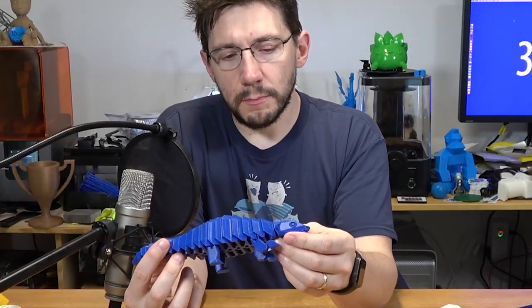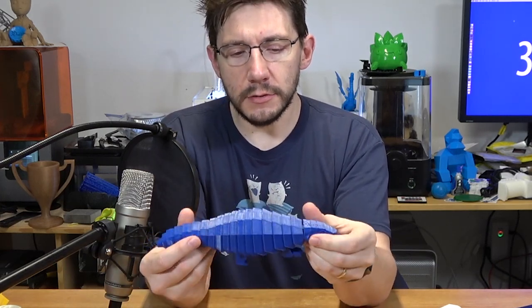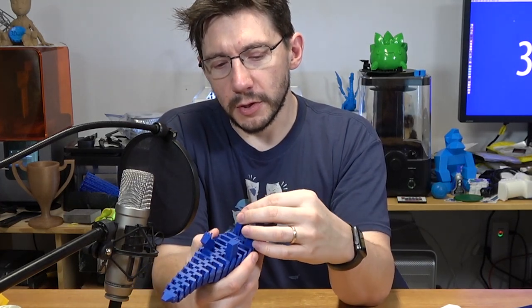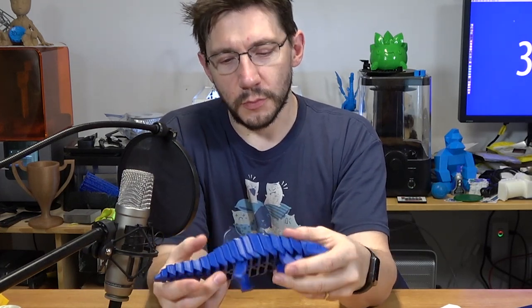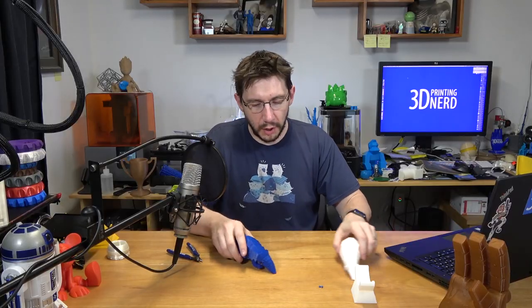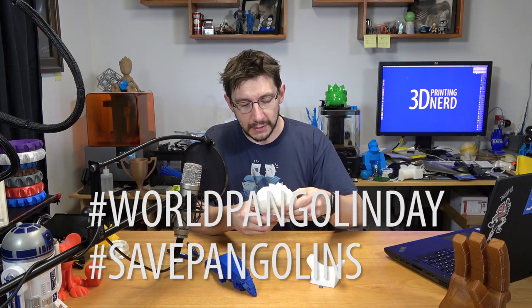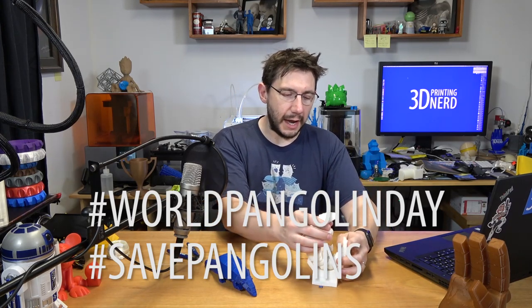This is printed in the Polymaker PolyLite True Blue PLA on the Taz 6, and it turned out okay. The feet did fuse, so that's a bummer. But these feet are small, and I could always try to print them again. So here you go, look at this. Here's 2 pangolins for World Pangolin Day. Save the pangolins, obviously, hashtag save the pangolins, hashtag World Pangolin Day.